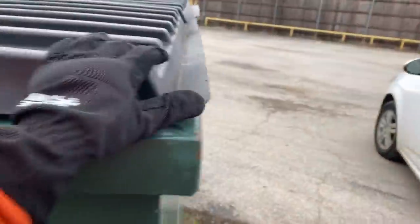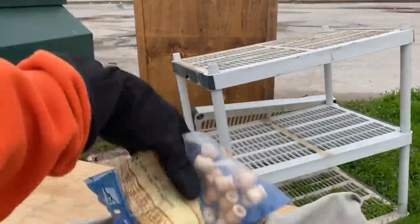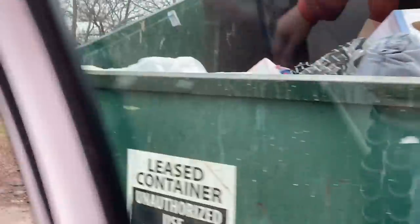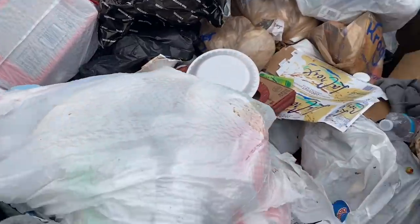I'll come back for those clothes. Let's see what's... All right, nothing in there. So, I guess I'll just take these clothes right here to donate. There we go. Let's see what we got. Nothing.